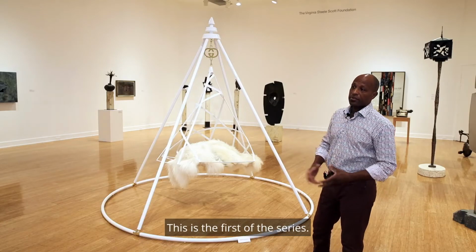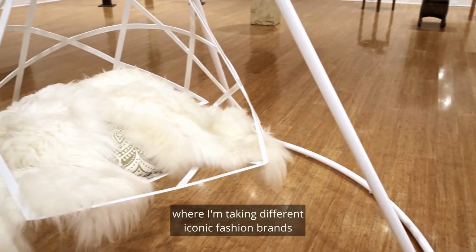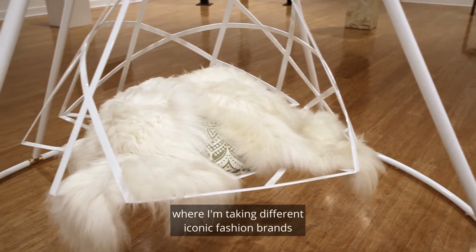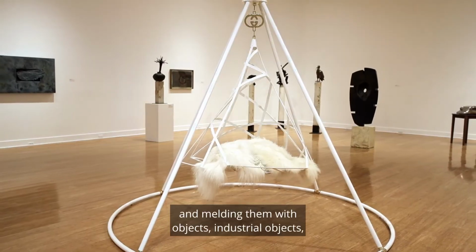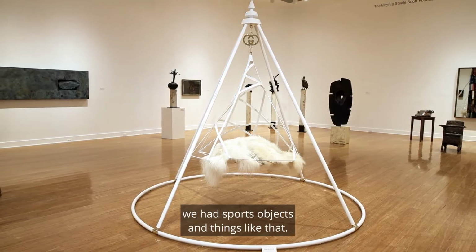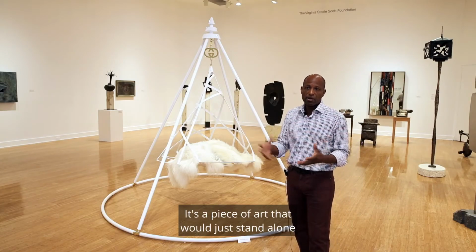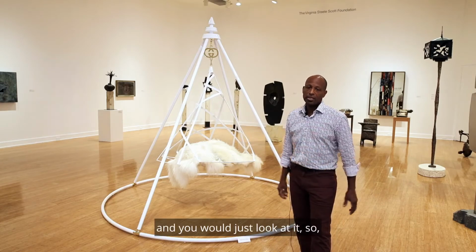This is the first of the series, and I have designs to do more in the series where I'm taking different iconic fashion brands and melding them with objects, industrial objects, be it sports objects and things like that, and then putting them together and creating it. It's a piece of art that would just stand alone and you would just look at it, so.